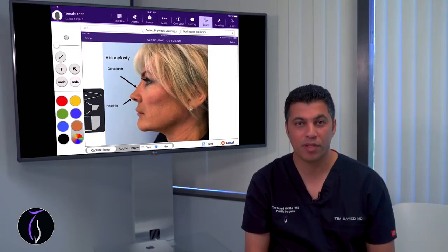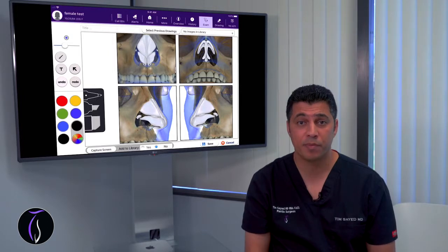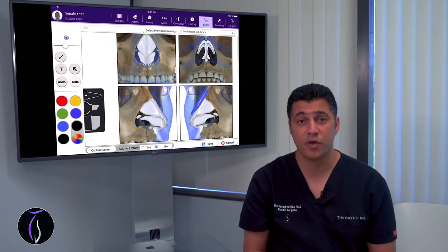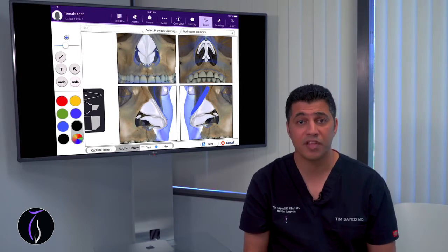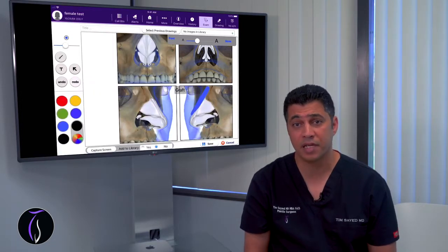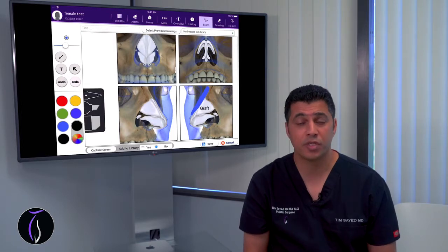Rhinoplasty can be performed with either the closed tip or open tip approach. The closed tip involves incisions on the inside of the nose. The open tip involves the same incisions plus one that goes across this structure at the bottom of the nose that allows us to really look at all of the anatomy very clearly from different angles. And that's more appropriate for procedures where we're doing more extensive work on the tip or we need to add cartilage grafts, remove tissues, and do more extensive reshaping.